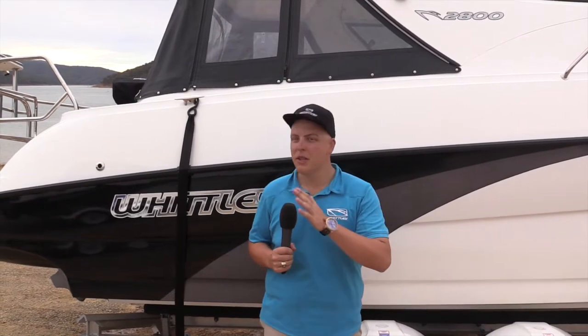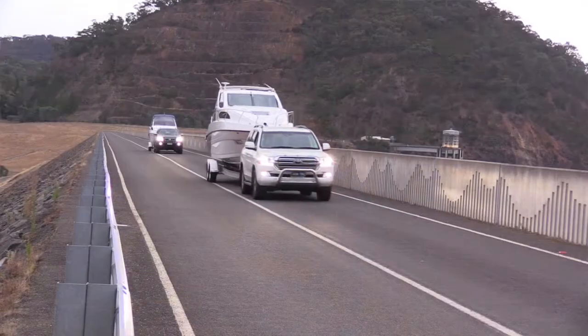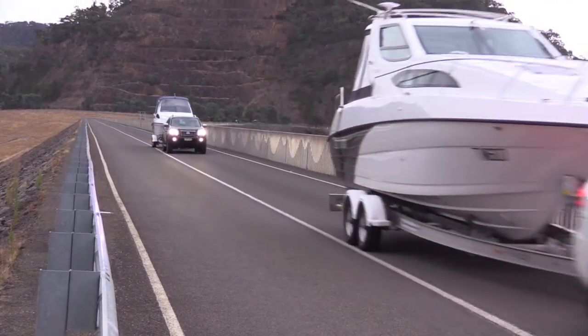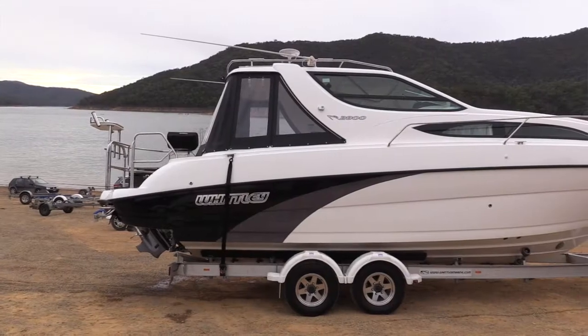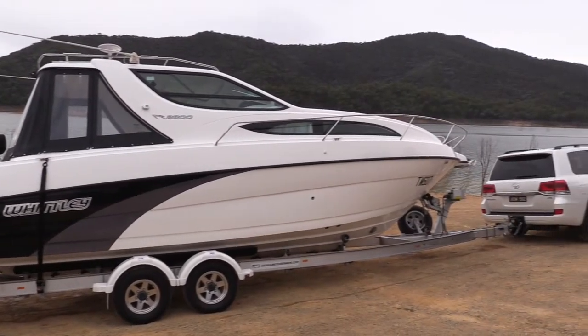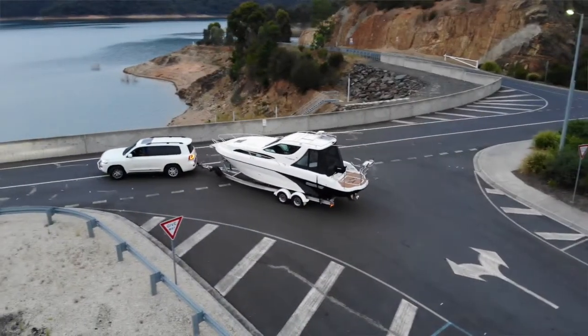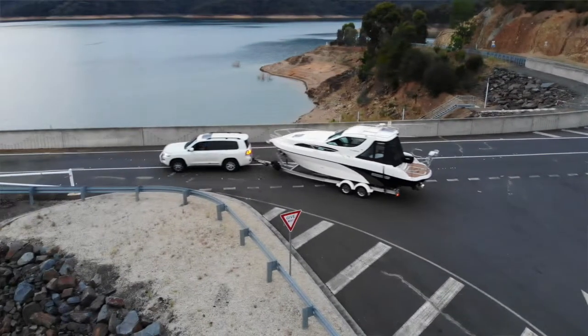So I've just towed here after a 2.5 hour trip from the Whittley factory in Melbourne. We're towing this rig, this beautiful Whittley 2800, which is legally towable behind a 200 series Land Cruiser. The boat itself is under 3.5 tonne and it's under 2.5 metres in width, which means you can tow it around without any overwidth permits, flashing lights, overwidth signs. Just hook it on behind your standard larger Land Cruiser size vehicle or Navara or something like that, and you can tow it around. Now I know what everyone's thinking, how do you tow such a large vehicle?